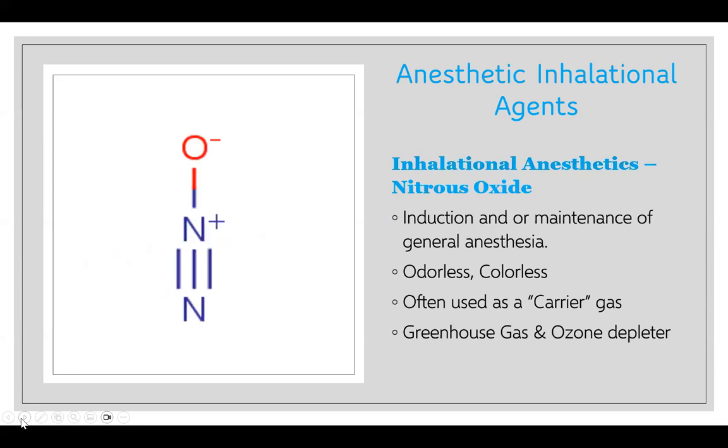All right, now we're going to get into nitrous oxide, because I mentioned that earlier as being one of our problems and the reason that anesthesia is the hotspot. We use it for induction or maintenance of general anesthesia. It's a wonderful drug. It's odorless, it's colorless. It's often used as a carrier gas. A carrier gas is one where if you want somebody to go off to sleep quickly, let's say our pediatric patients, if you use that as your carrier gas, they go off to sleep much, much faster. It is a greenhouse gas and it is an ozone depleter. So, not a good thing in our realm of climate health.